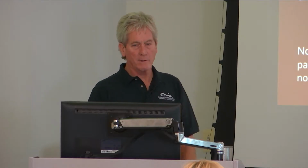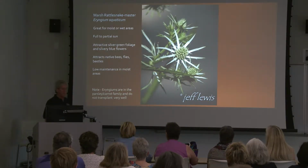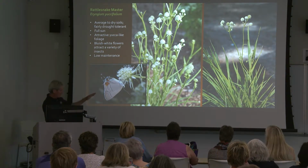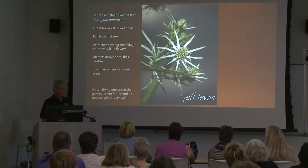We have another one. This one's prettier. I like the flower on this one better. This one's for the wet areas. This is Marsh Rattlesnake Master, Eryngium aquaticum. So that's self-explanatory there. It's great for moist, wet areas. And we planted both of these in our new pollinator garden. We've got this one up in the high dry area and this one down by our little wetland there.